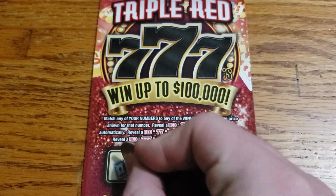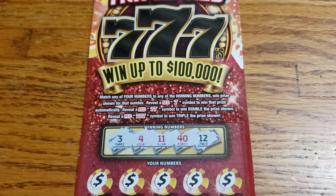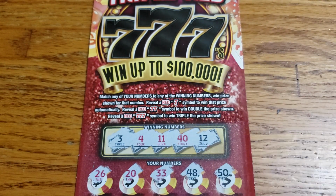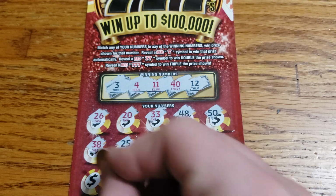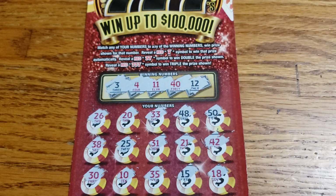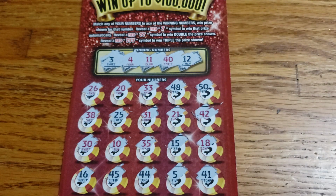Moving on to ticket number 54. We got 3, 4, 11, 40, and 12. So 3, 4, 11, 12, 40. 26, 20, 33, 48, 50, 38, 25, 31, 21, 42, 30, 10, 35, 15, 18, 16, 45, my 44 again, 5, 41. Alright, guys, ticket 54 appears to be a loser as well.